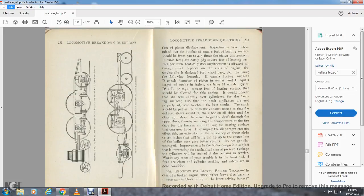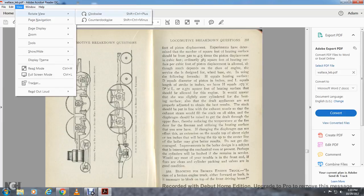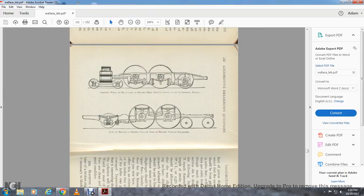All right, we're going to actually look at the picture here. This shows the way to block for a broken driving spring on the underframe engine, and to handle a broken trailer line, broken main equalizers.